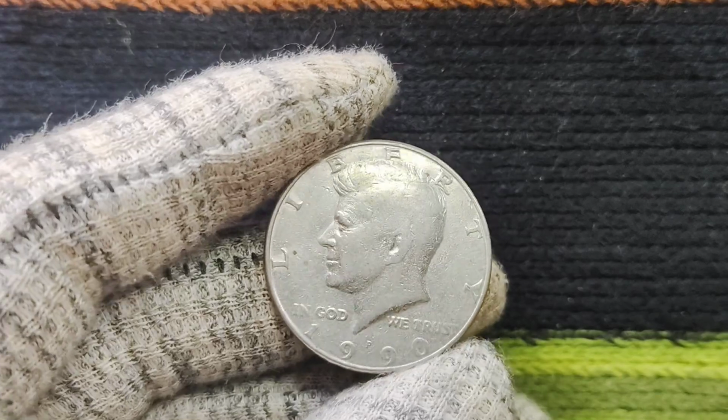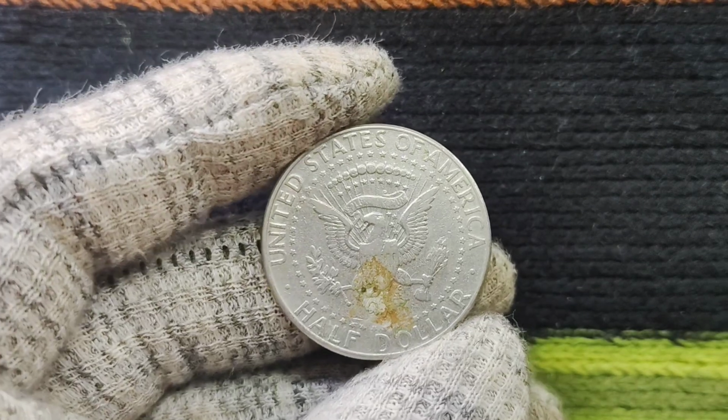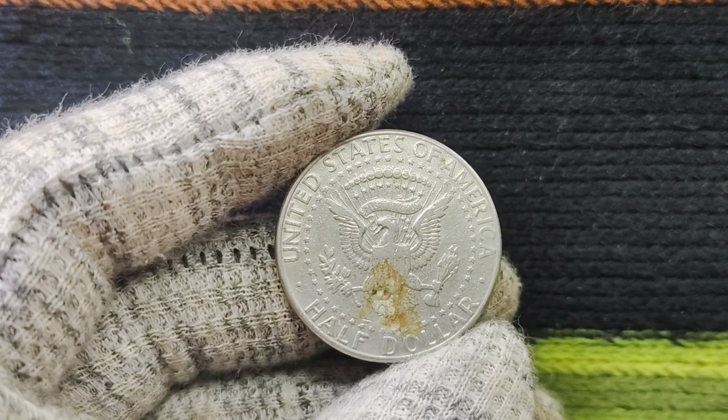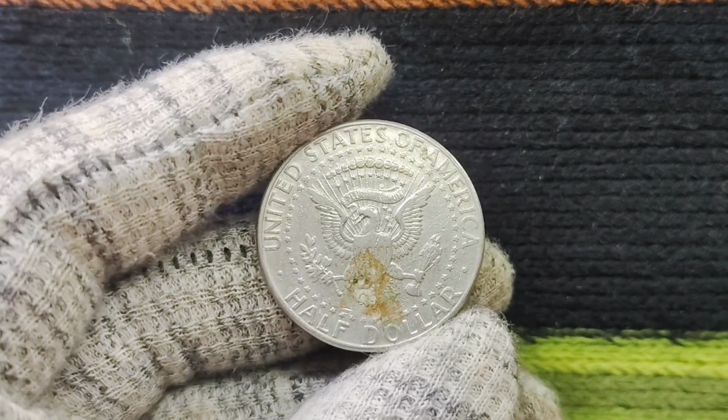If you're just starting to invest in coins, the Kennedy half-dollar is a great place to begin. However, it's important to remember that not all coins will be worth millions, so it's essential to do your research and understand the market before making any big purchases.